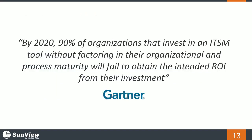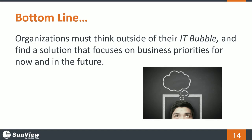So I found this quote interesting. Gartner says that by 2020, 90% of organizations that invest in an ITSM tool solution without factoring in their organizational and process maturity will fail to obtain the intended ROI from their investment. So the bottom line here: organizations must think outside of their IT bubble and find a solution that focuses on business priorities for now and in the future. And we'll definitely touch on that point as we go forward.